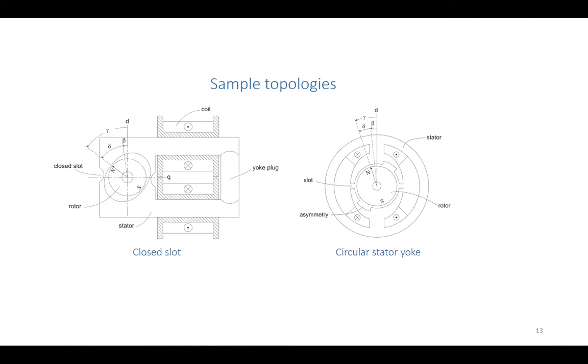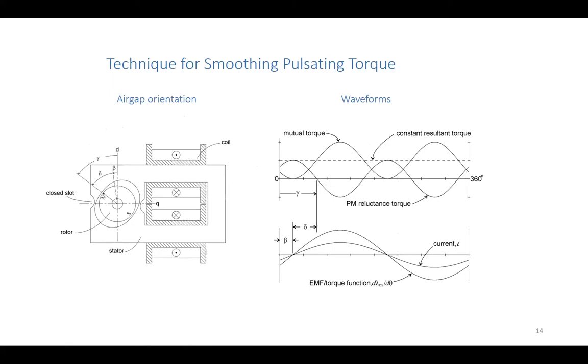This other topology has open slots, open air gap slots. And the windings are not so easily inserted. They need to be wound into the stator slots there. So what the motor that I've developed does is it applies a technique for smoothing the pulsating torque.